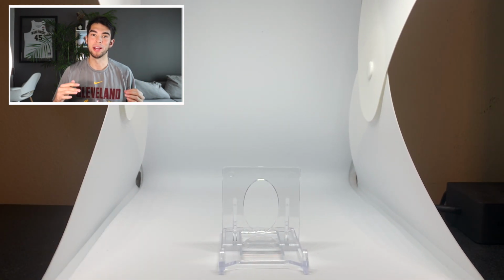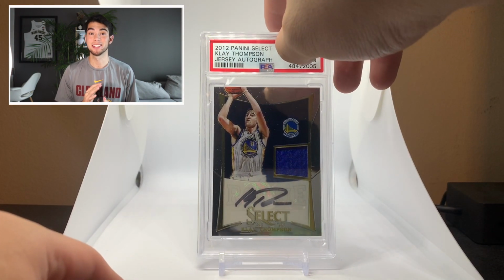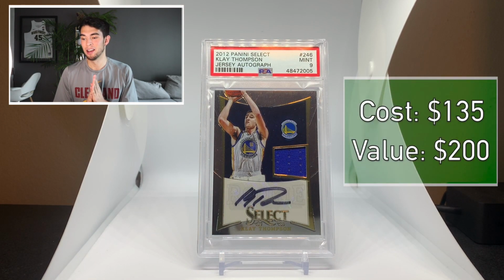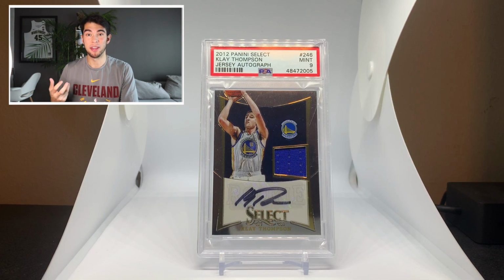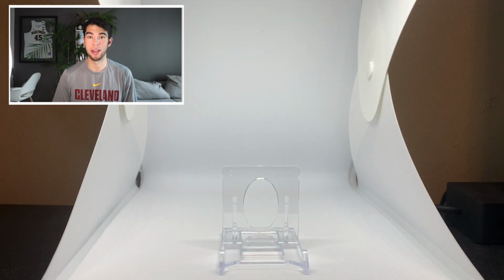Starting off with a big card, a nice card, Klay Thompson Select RPA PSA 9. Unfortunately, not the best timing here. Prayers up to Klay, hate to see him go down, but he's a champion, he's a Hall of Famer, and a card this old that I just bought raw off eBay, a thick card, I'll take a 9 on this every time. Still a big believer in Klay. If anything, just as a Warriors fan, I'm really happy to have this one in the collection.